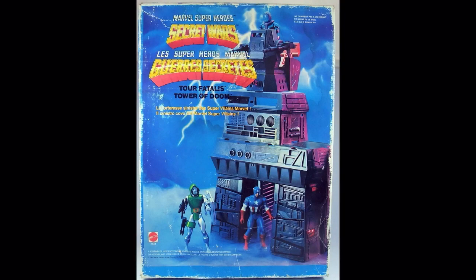I can't be the only one that recognized that Mattel probably called it Doom Tower instead of the Filmation Fright Zone because they somehow retained the copyright to Tower of Doom or something.